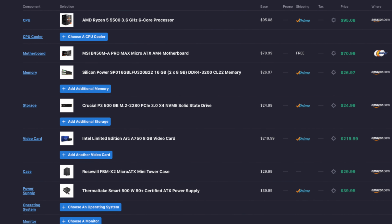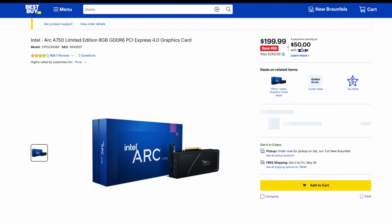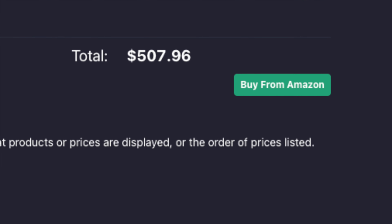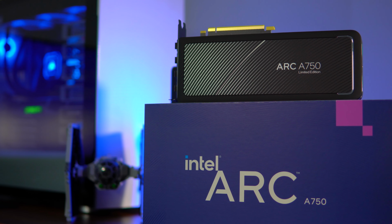Now moving on to the GPU, I went with the Intel ARC A750. I was actually able to get it for $199, which would have brought the grand total down to $487 as opposed to the $507. But I kept it at $219 because during filming, that's what the price was. But anyways, I went with the A750 because I've tested it.